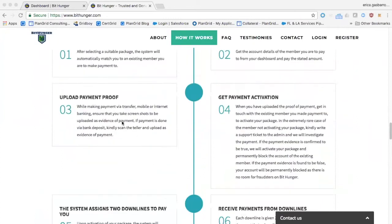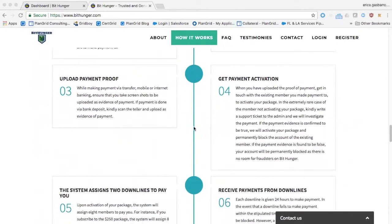Okay, next you upload your payment proof. So what I do is I just take a snapshot of my Exodus wallet showing that I sent that certain amount to that person, and then you upload that snapshot in. Then once they get the payment, they can activate it saying that they received payment and that they're good to go. Once that happens, then you will receive some feeders eventually, and we'll talk about that in a minute.